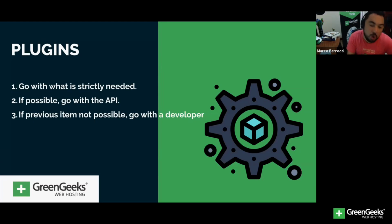And if possible, go with the API. With the API, I mean start coding yourself, start doing stuff yourself in order to go as light as possible. Because if you go with the API, you're going to go with what's strictly needed. You will add more features if you actually need them. So if possible, go with the API. If the previous option is not possible, go with a developer.